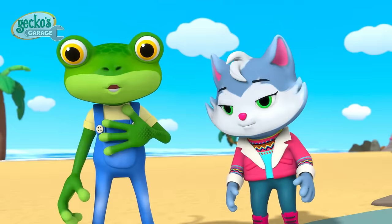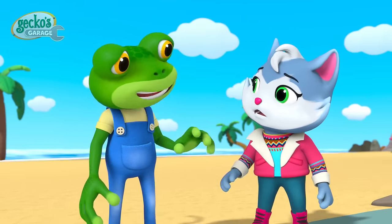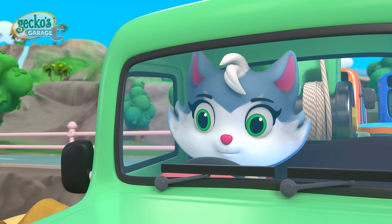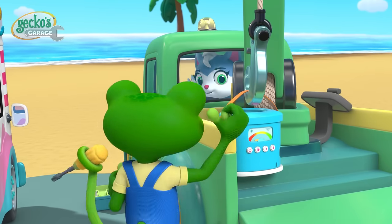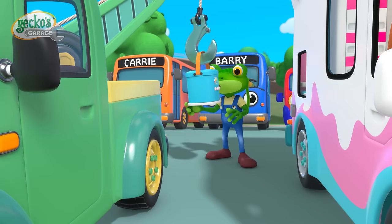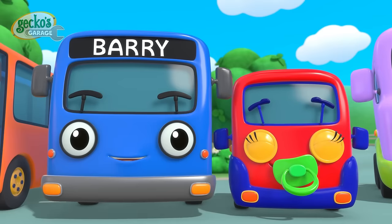Vicky! Oh, we're so glad you're safe! Gecko, the ice cream! Apurate! Yes! Let's hurry, Cat! Grab your tools, it's fixing time! And while we fix, we say this rhyme. To move your ice cream maker in a pinch, we'll pick it up with Tilly's winch! With your tasty treats in the right place, you can bring a smile to everyone's face!